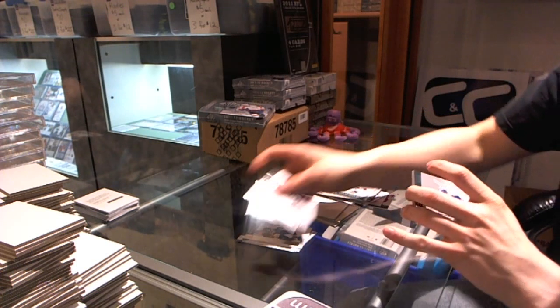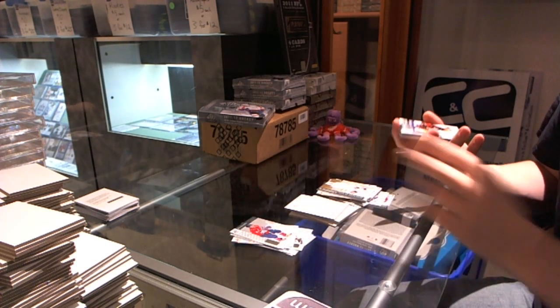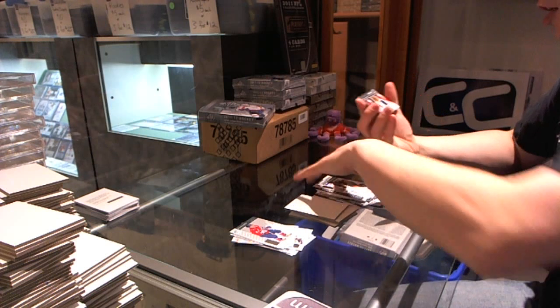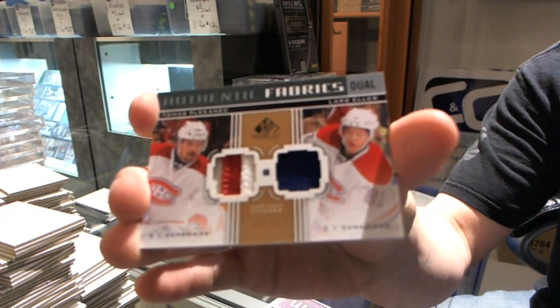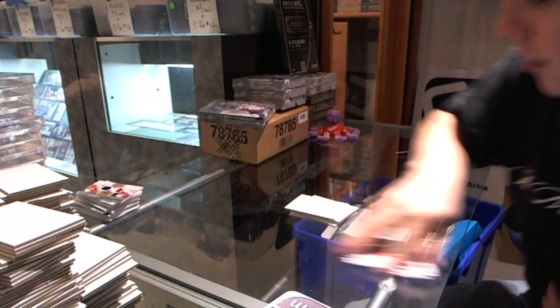And the patchy patch patch goodness. Well, first, we got a rookie to $6.99 for the Anaheim Ducks, Devante Smith-Pelly. And we've got a dual patch, number 5 of 25, for the Montreal Canadiens, Tomáš Plekanec and Lars Eller. Out of 25, dual patch.